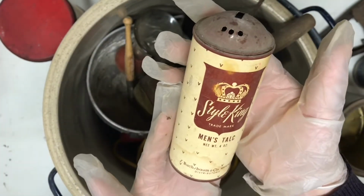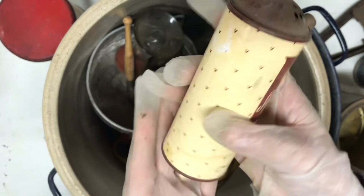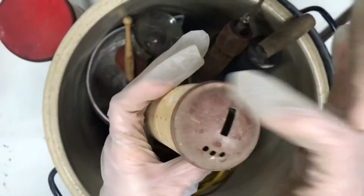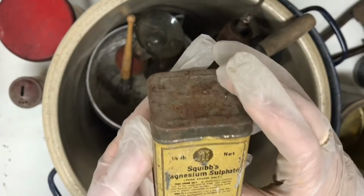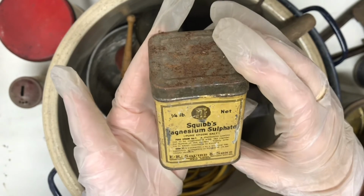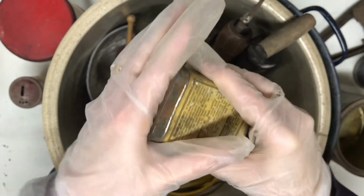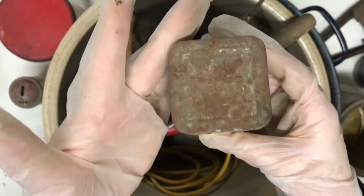This was interesting. Style King Men's Talc. There is actually some of the powder still in here, and it doesn't smell bad. It smells pretty good, actually. So this is like a cardboard container, and then the bottom and the top are tin. This, what was this? Squibs Magnesium Sulfate. Pure Epsom salt. Well, that was a tin of that. Pretty cool, actually. But to think that you would sell salt in a tin, that's definitely going to rust, hey?